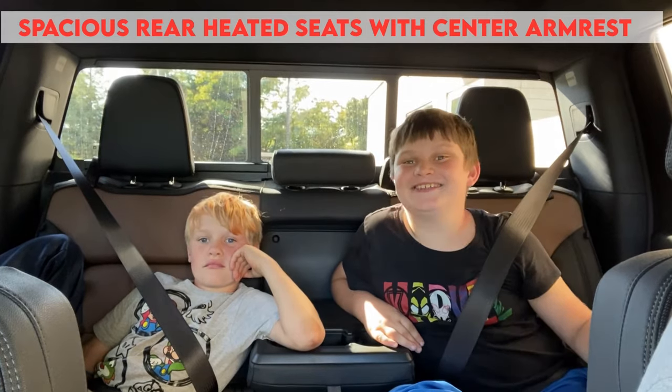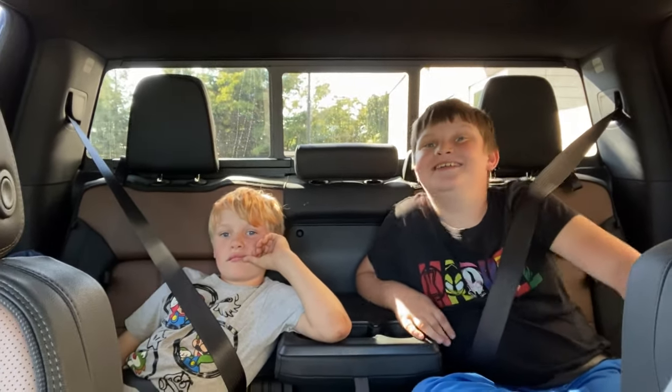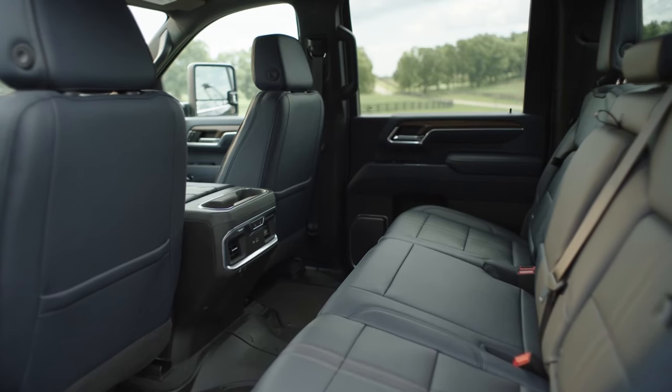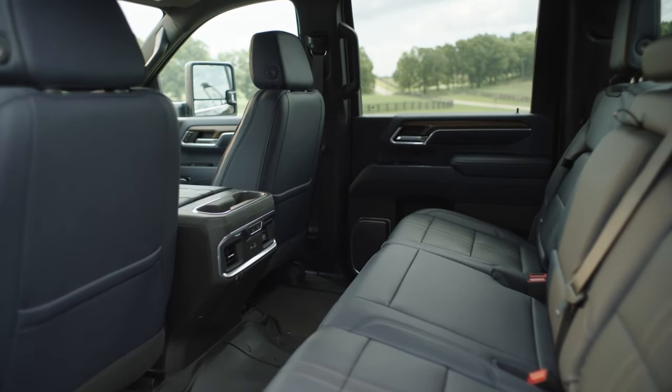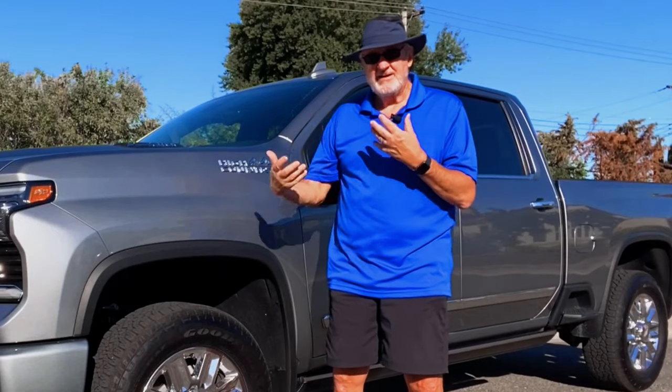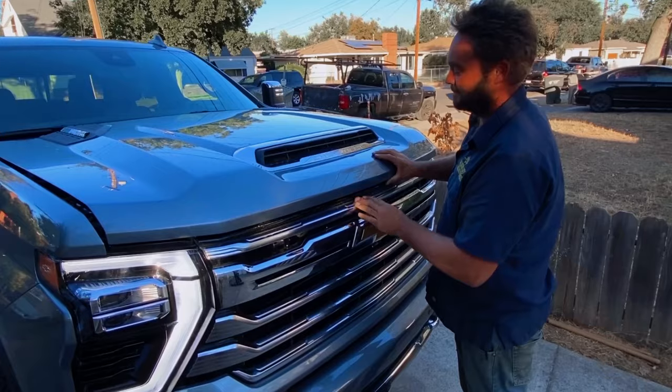Enjoyed all the extra space in the back of this cab, including that fold down center armrest. There's also under seat storage and the 60-40 split seat, so you could hide things down there that you don't need, but you know they're there when you do need them.